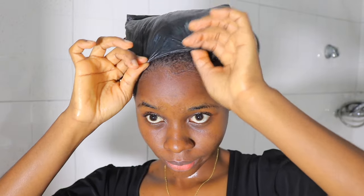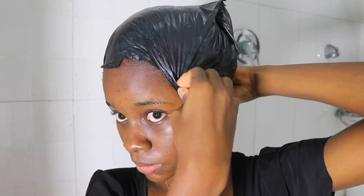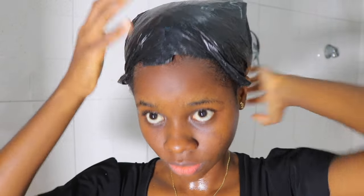So I don't even know if that is split ends, and I'm just like, what am I supposed to do next? So I use the Sheer Moisture Treatment Mask. I love this mask so much, and it has a very thick consistency. A little goes a long way when it comes to applying this on your hair. You really don't need so much.